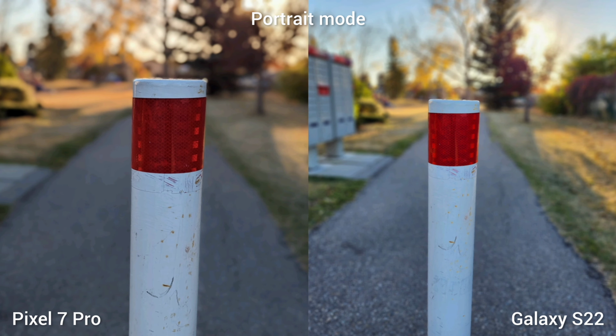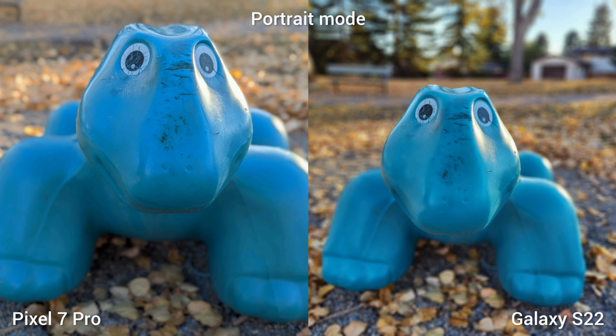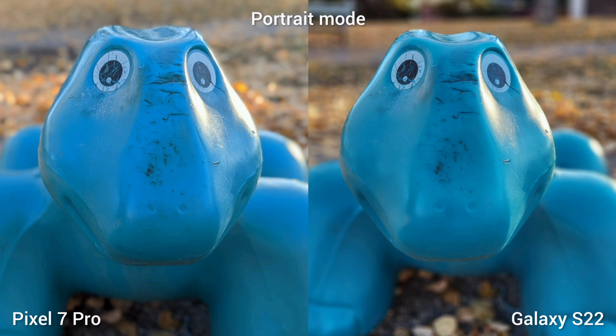Checking portrait mode, Samsung S22 has a wider field of view, and I noticed a bit of change in how Pixel 7 Pro handles portrait shots. The edges are softer now compared to the previous generation. Like on Samsung Galaxy S22, it looks like a software manipulation. It's like cutting out the subject.